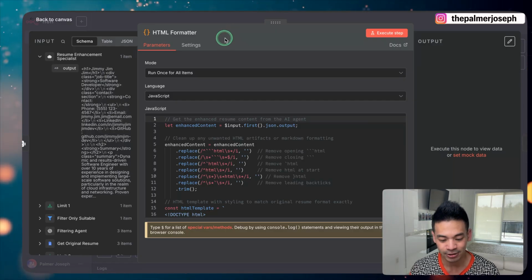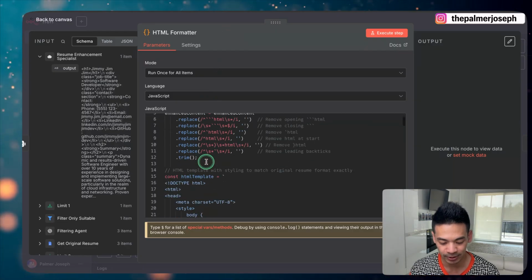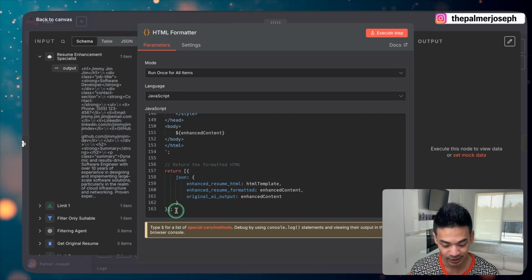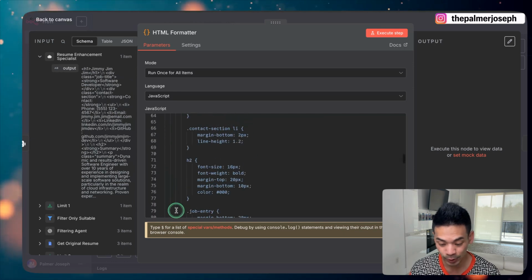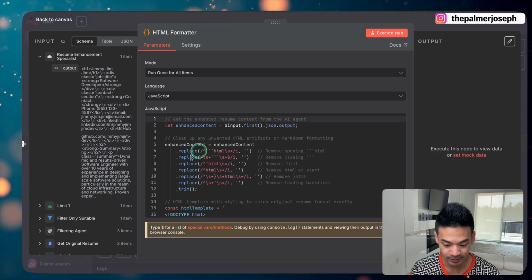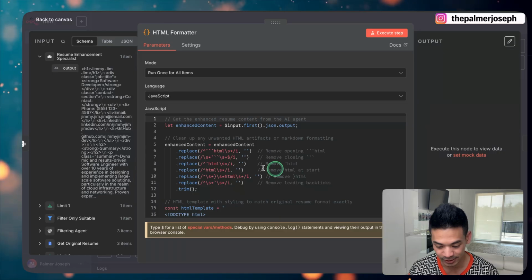So I asked Claude to basically help me out and give me a JSON code. I have no idea what this is, by the way, and it was like 163 lines. I don't know what it is, but if you really want this, again, just jump in the community, get the link, get the file, upload it to your instance, and you're all done.